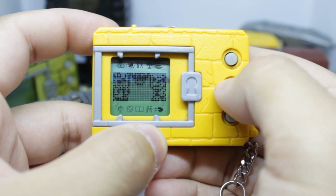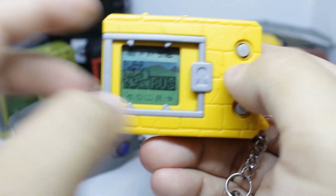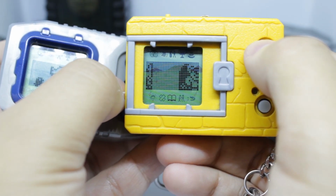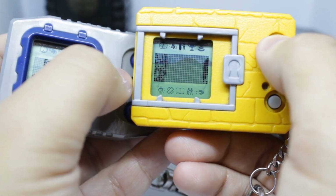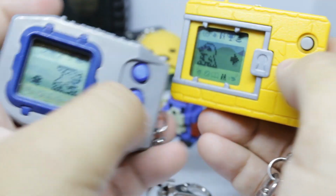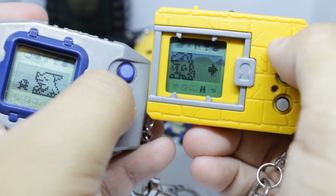So, we have here, of course, Rusty Boy and X-Tyrannomon, or Examon, I mean. I'm gonna copy over Tyrannomon because he's unattainable in this device. And, okay, there we go. So, copy, send, and let's go find him. He's going to be pretty far down this list.